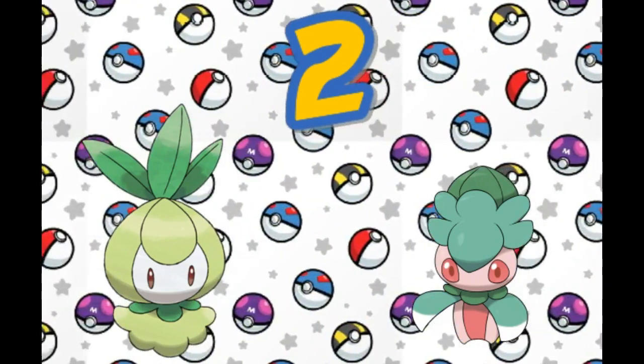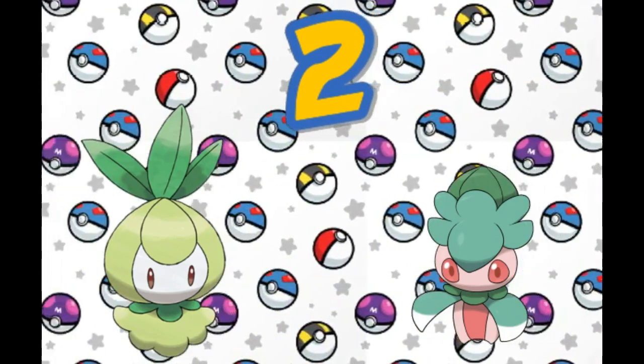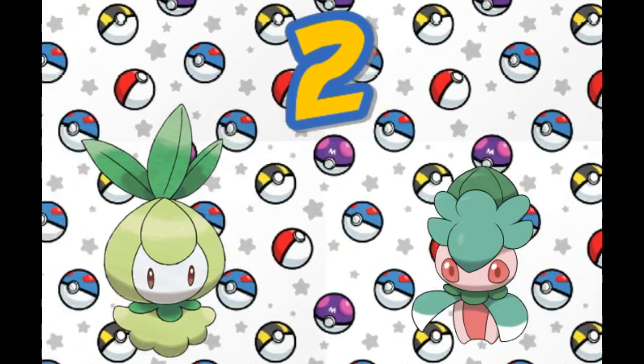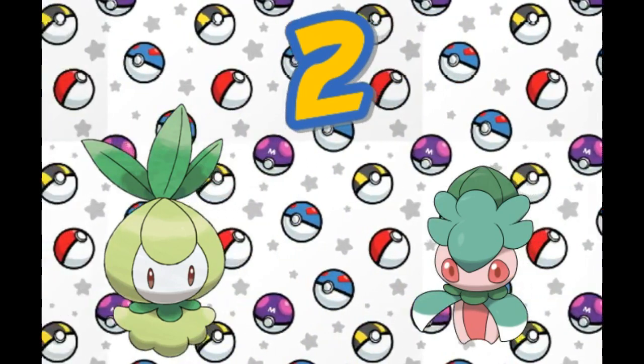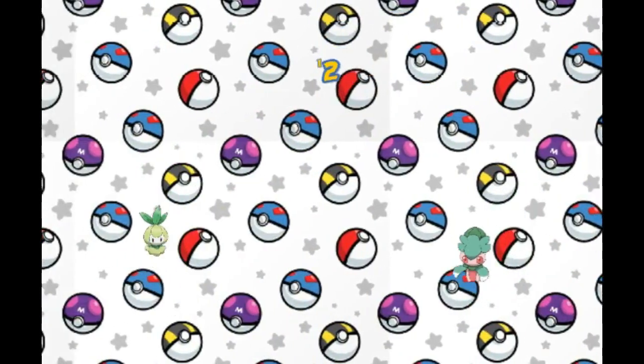But other than that, these two have very similar shapes, they both have the thing on top of their head, they're both just little grass monsters. And if you look at these two side by side, it really is hard to tell them apart. Also, I'm going to add the fact that both of these Pokemon only evolve once, making Fomantis a likely copy of Petilil in the first place.